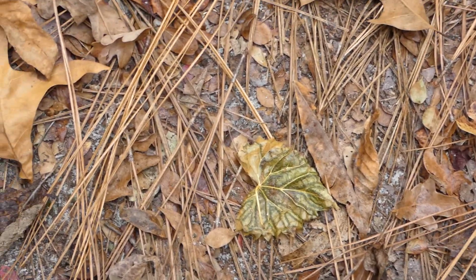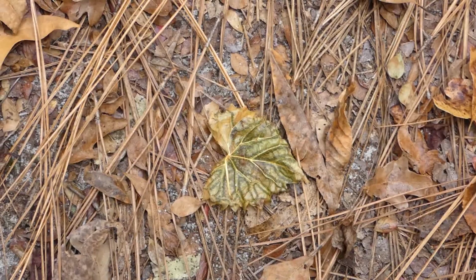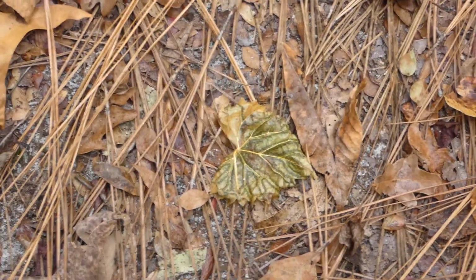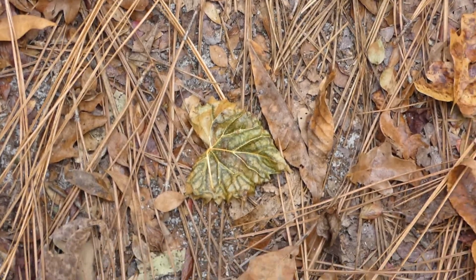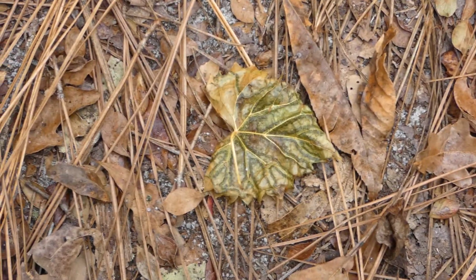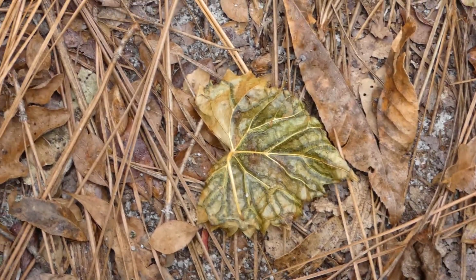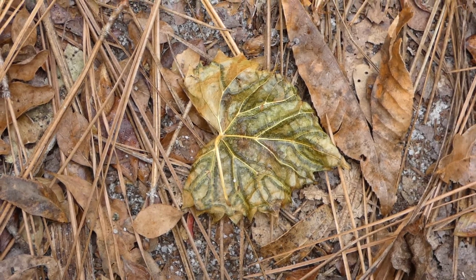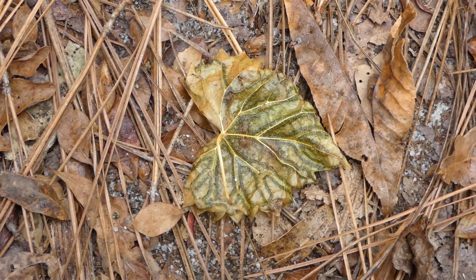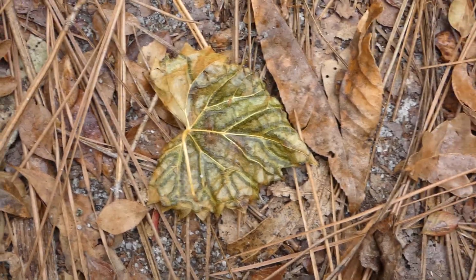All right, guys, I just noticed this leaf, and I don't know what it is, but it kind of looks like it was frost-kissed, and then it just dropped. Isn't that a cool-looking leaf right there? How cool is that? I've never seen a leaf do that before. Have you? That is so cool. How that's variegated. That's so neat.